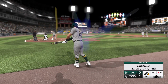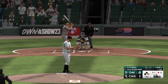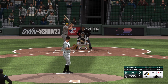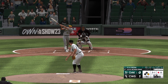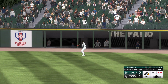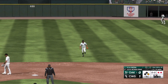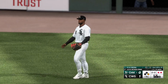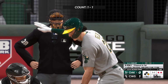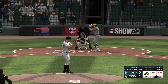Zach Geloff in the on-deck circle for the A's. And the right-hander's 3-1. And that one is lifted in the air. 2 away now. You go ahead and count 3-1. I think as a leadoff man that's got the ability to change the game with your speed, you want to really lock in on your pitch in that 3-1 count. And he hit a borderline pitch there. That's just adjustments you want to see a kid make. He didn't make it in that at bat.